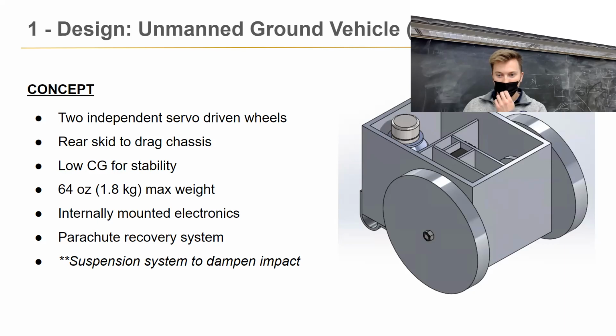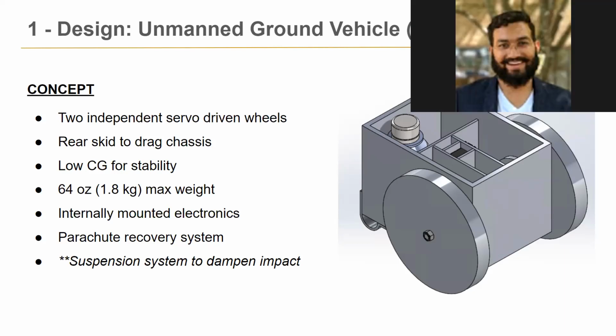Parachute recovery system. This is something that we haven't had a lot of progress on. We started just trying to get our UGV intact, and then we can worry about the parachute. But our thought right now is to have servos on either side of the UGV on the outside, and then have the parachute attached, and we can try and reel in the parachute so that it's not getting all tangled up in our wheels.